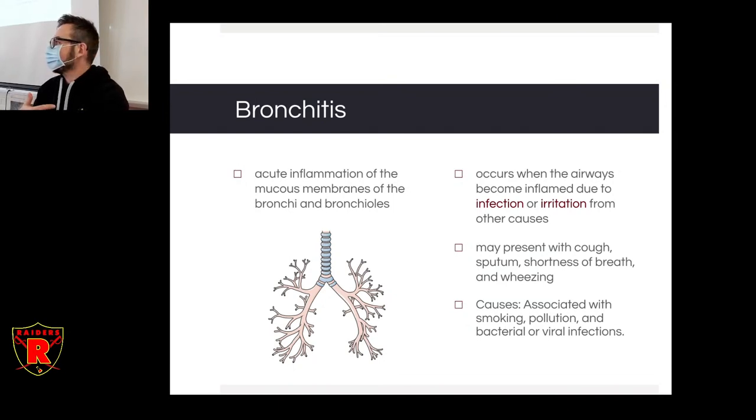And so when you increase that mucus, that's like goo in your bronchioles that you have to remove. So you normally get a productive cough with bronchitis. A productive cough is a cough that actually coughs up stuff. So if you're coughing up stuff, you probably have some type of inflammation of your bronchioles, bronchitis.